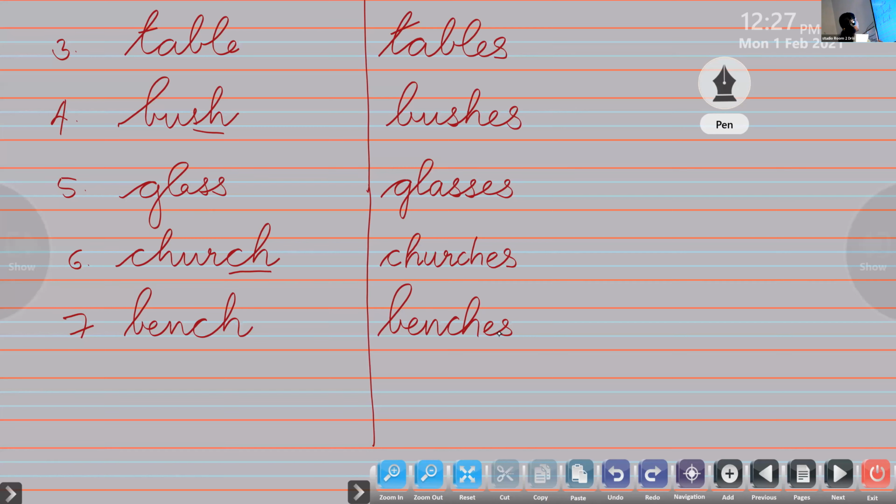Now, I'll give you the next word. Potato. This word ends with O. So, Agnal Joshi, what do we have to do to change that into plural form? Potato, potatoes. What do we have to do at the end of the word to change that into plural? Yes, very good.